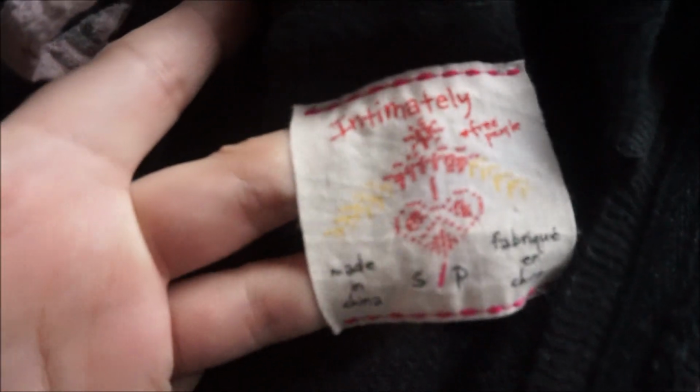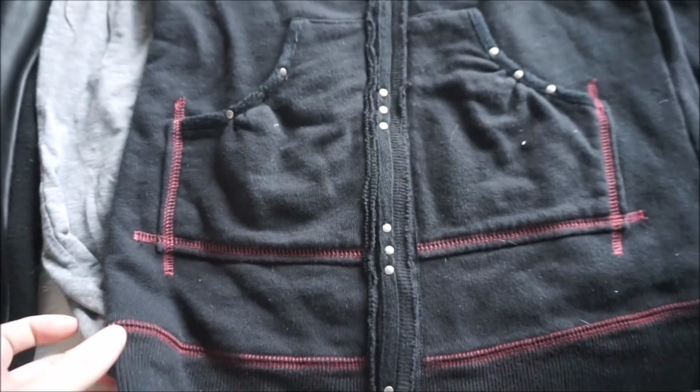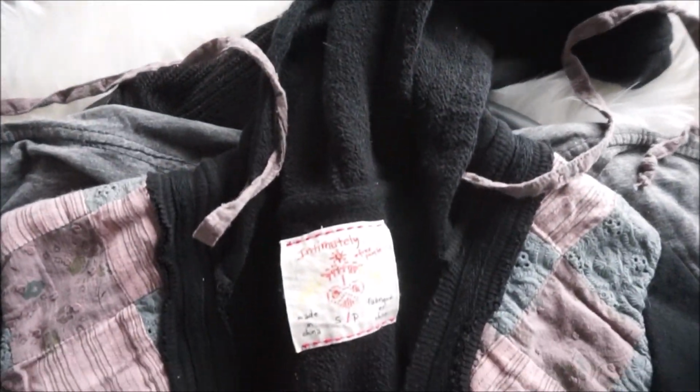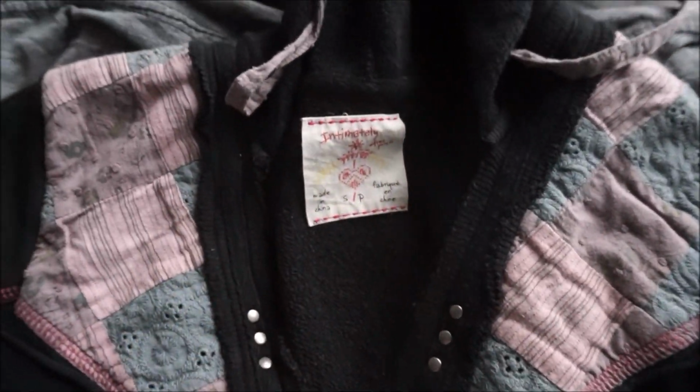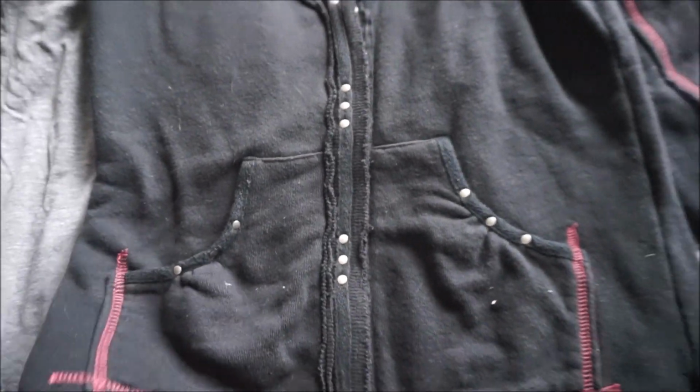This is an Intimately Free People label. It's like a patchwork hoodie with grommets. I am very picky with Free People now and Anthropologie stuff, but I really like this, so I thought I'd give it a try. This is, I believe it's a vintage tee.